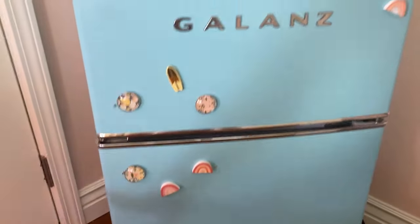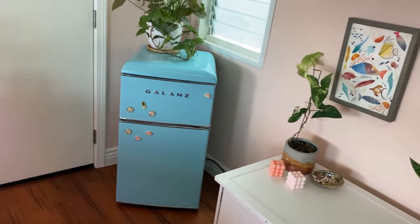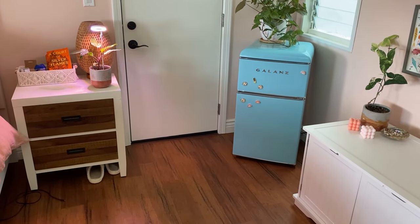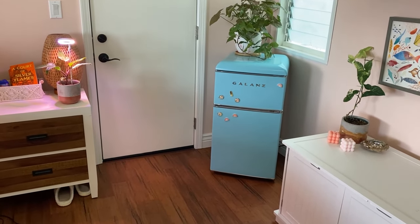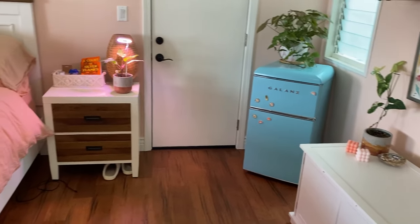I might just low-key leave it here all the time, even when she's not a baby anymore, because we talked about putting it in her room, but we don't really want her as a kid eating in her room. So I'll probably just leave it in here for the time being. I think it looks really cute in here. It's like a cute little vintage moment in our room.